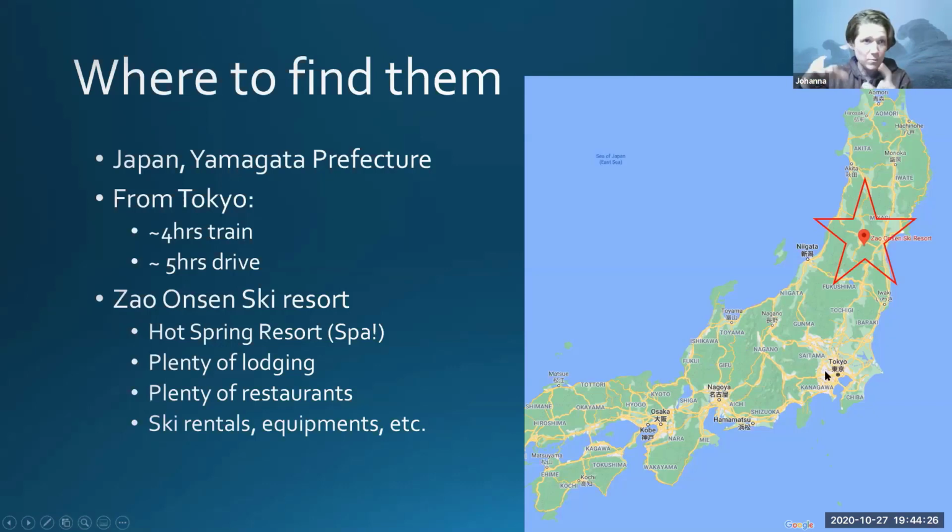So you're looking at the main island of Japan, Honshu, and Tokyo is here, which if you're coming from the United States, it is very fair to assume that you're going to be landing in Tokyo. And from there, you could take either the train or you can just rent a car and drive. And if you go 4 or 5 hours north, that's where you get to Yamagata prefecture, and more specifically to Zao Onsen ski resort. So it's a ski resort, and onsen in Japanese means hot spring.